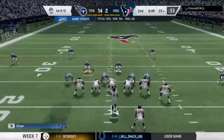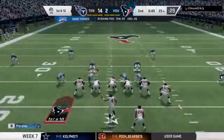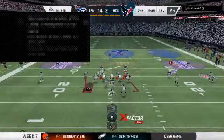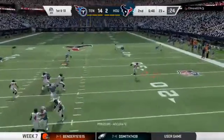Houston's offense already at the line, set to get going. And the results for them have not been strong to this point. Two drives have ended in a turnover and then a punt. So would it be too snarky for me to say that they've shown improvement? Because you had two drives with turnovers. Now they punted it away, so at least they didn't turn it over.